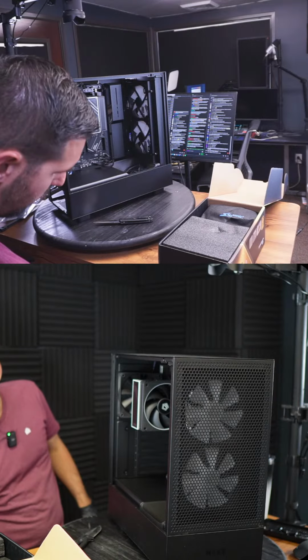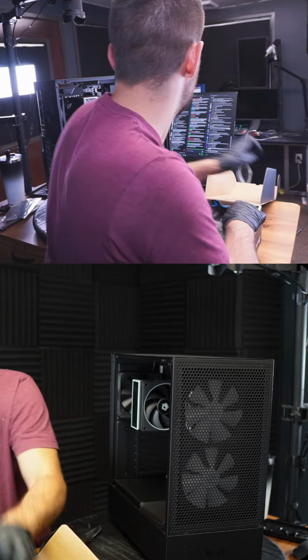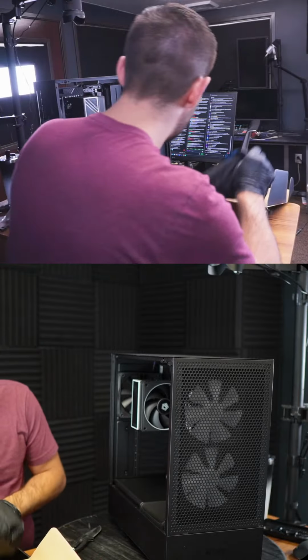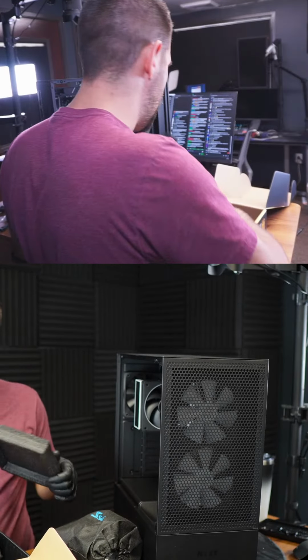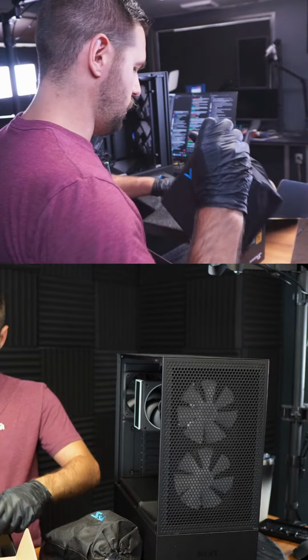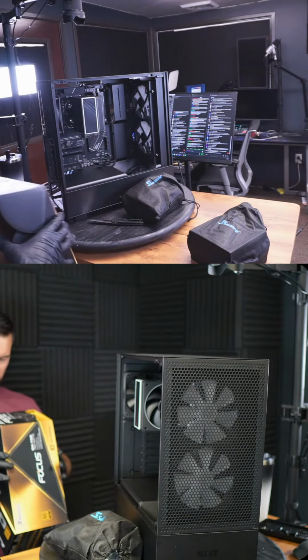Would you recommend a 7950X3D? Yeah, it's a great CPU. Woo, caught it. What do you prefer, Ryzen or Intel? I'm an AMD fan over Intel. My first PC I built had an AMD.